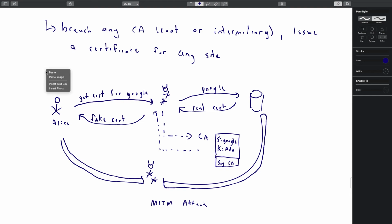Okay. All right, so with any CA, you can breach it, you get their public key, and then you can issue a certificate for any site. There's another way to get basically the key or the certificate for any site. Let's say you're a government, you could legally compel the CA. You could say, okay, you're a CA, you're in Canada, I'm the Canadian government, I demand under security laws that you give me your public key so I can issue certificates, and then I could spy on all Canadians as the Canadian government.